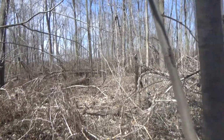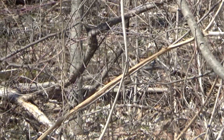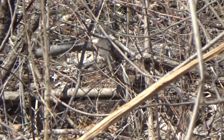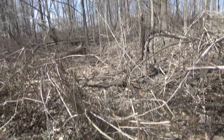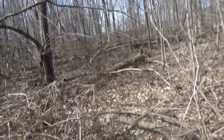Let's see if I can focus in on this robin. Too much debris, I think. Oh, you can hear it. There you go. Looks like some clear area over there.